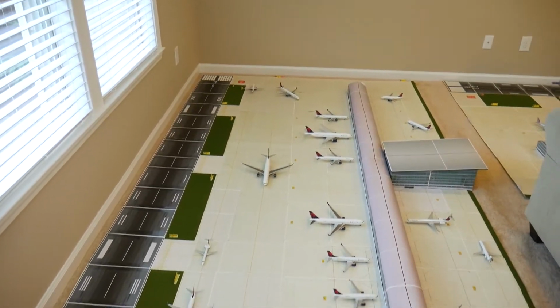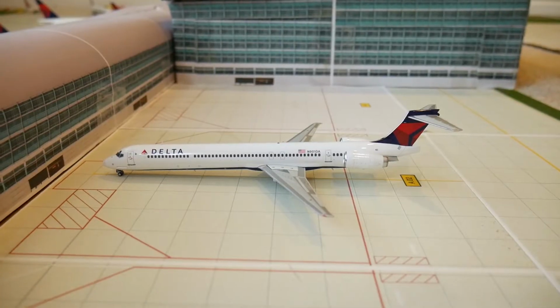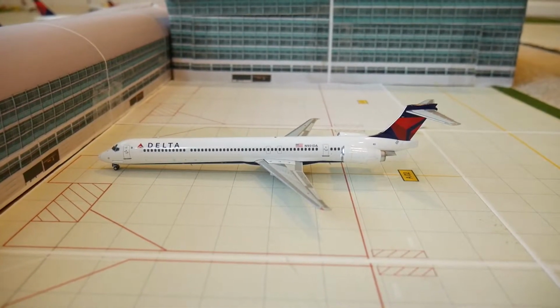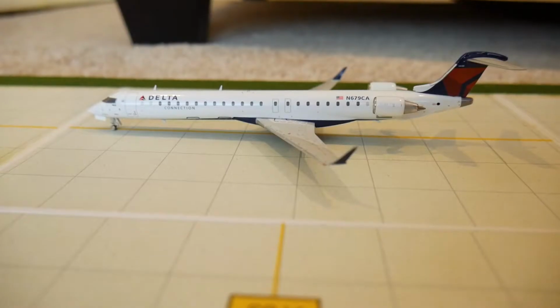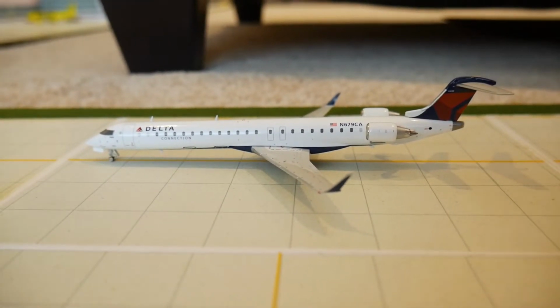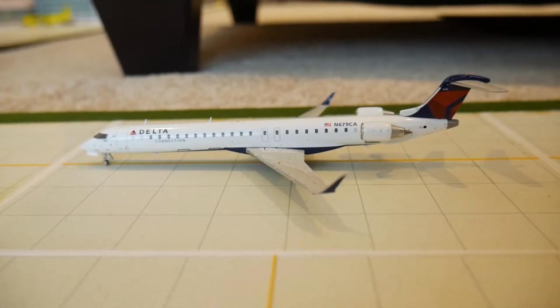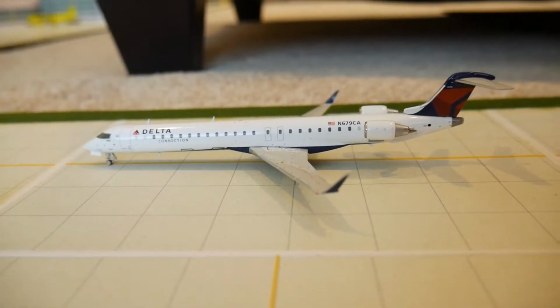This is the 2 p.m. time frame, so let's get started with Terminal A. Starting right down here, we have this Delta MD-90. He's going to be heading out shortly for Boston. Just arrived and taxiing over to a gate, we have this Delta Connection CRJ 900. He just arrived from Indianapolis. He's going to pull into the gate and do a turnaround flight out to Pittsburgh.